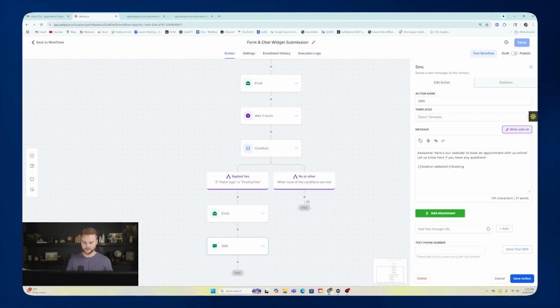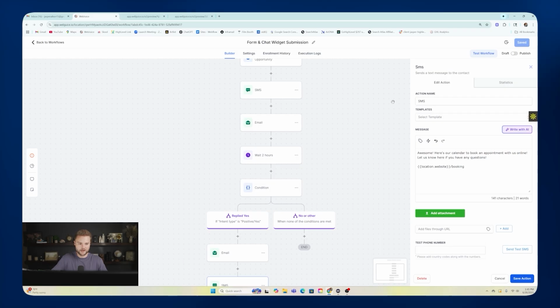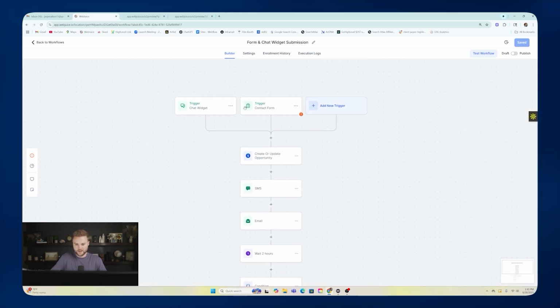You guys can reach back out manually, or you can add more text if you want to text them even more after a few hours and keep following up with them. But that's the chat widget and the form automation kind of built into one that you guys can duplicate over to your client sub account once you get your first client, and for all your future clients as well.